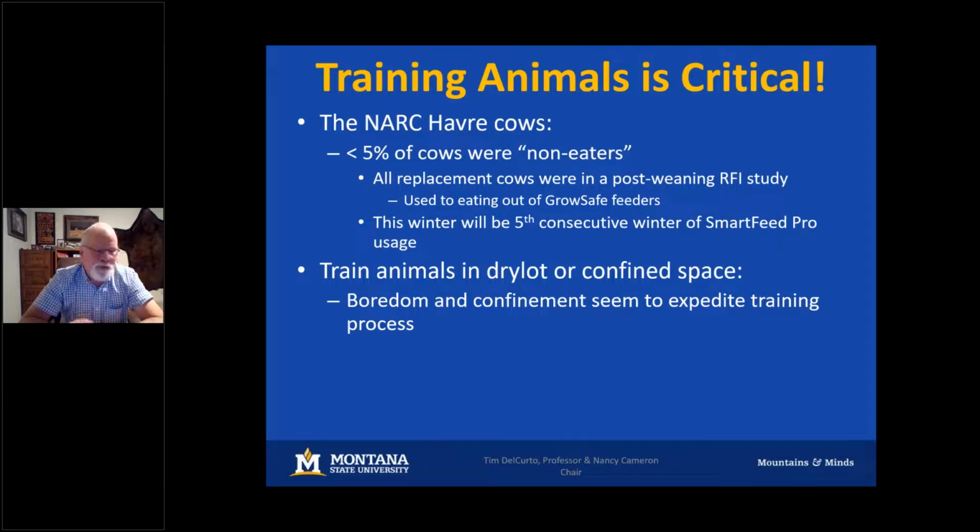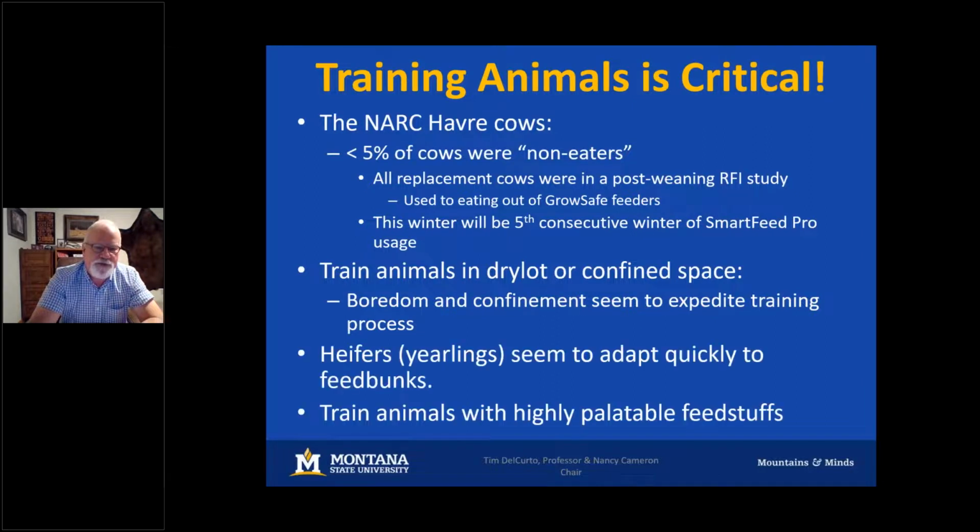It probably is going to take more than just 5 to 7 days. I'd recommend 2 to 4 weeks, and then monitor intakes of those cows to make sure that they're using the feeders. In our experience, heifers seem to adapt quickly to feed bunks, and maybe that's just yearling heifers being curious.